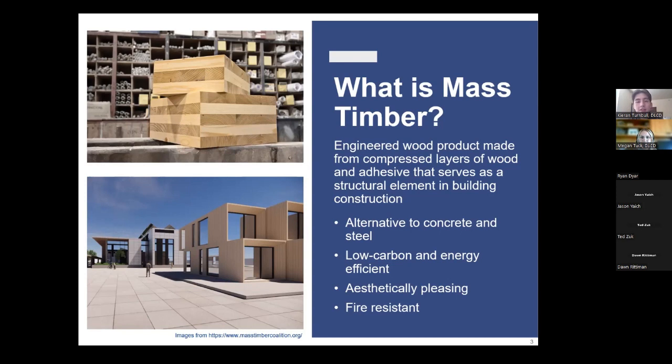This picture right here is of the proposed innovation site at the Port of Portland that will be built in the next coming years. But then also mass timber has been widely used for larger buildings. There's actually a mass timber 10+ story building in Norway that is being constructed. But Oregon is really looking to move towards creating more residential units using this new kind of material. And also mass timber is fire resistant, which I'll touch on in a second.